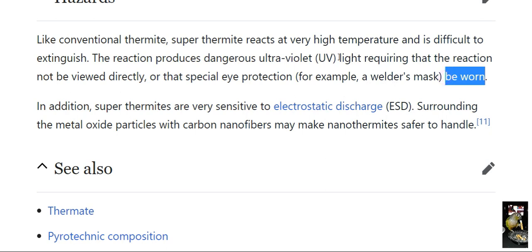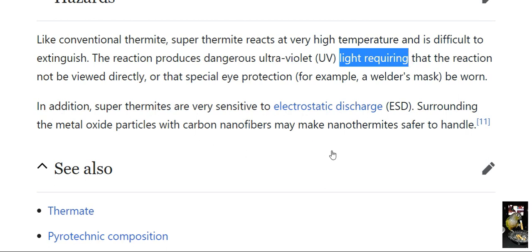Now, we may be talking about also the plasma that we're seeing. Okay. In addition, superthermites are very sensitive to electrostatic charges. Surrounding the metal oxide particles with carbon nanofibers may make nanothermites safer to handle.